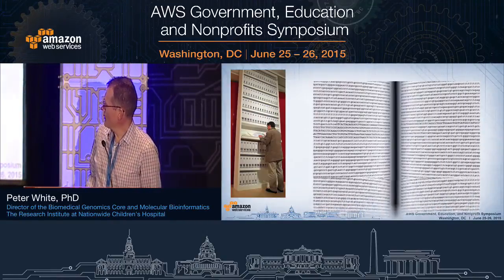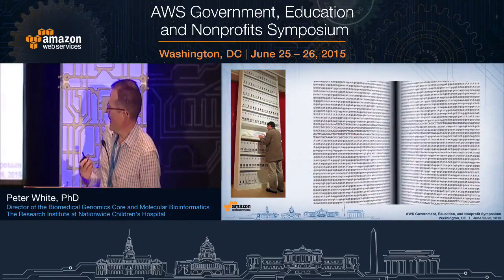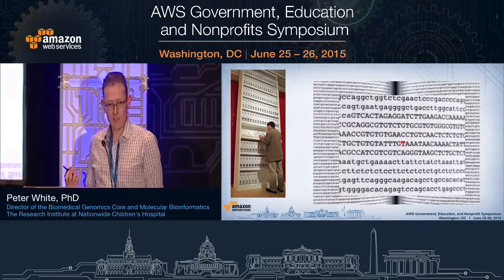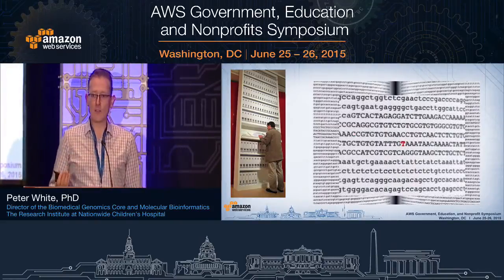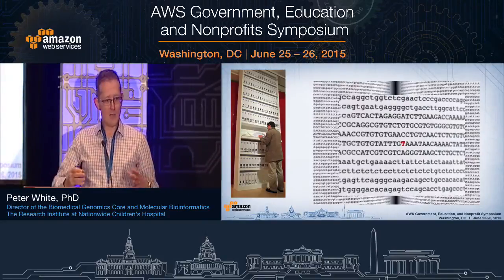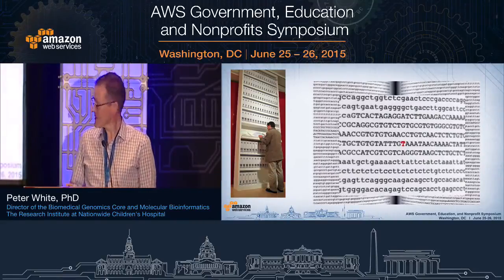And then what we're looking for is that one page in one of those volumes where a letter has changed. In this case, we have a C that's changed to a T, and often this is what could be responsible for a genetic disease. So that's what we're doing in the analysis, going from that shredded output to finding what we call a pathogenic genetic variant.